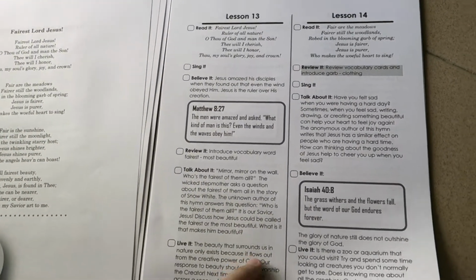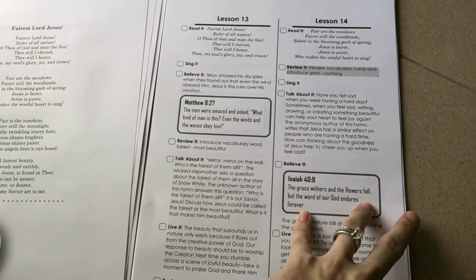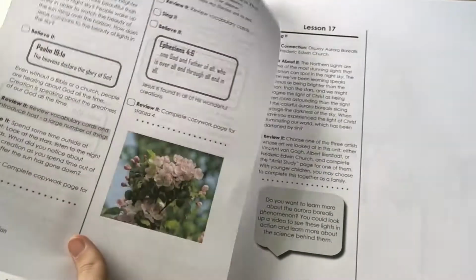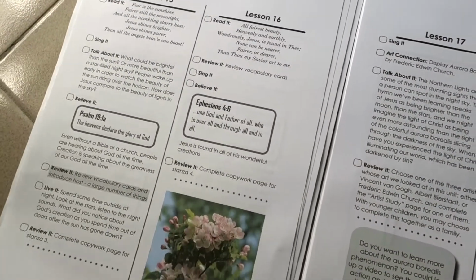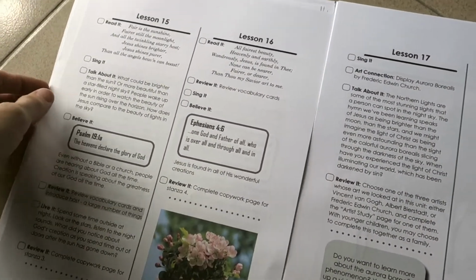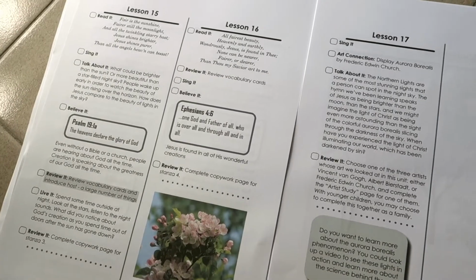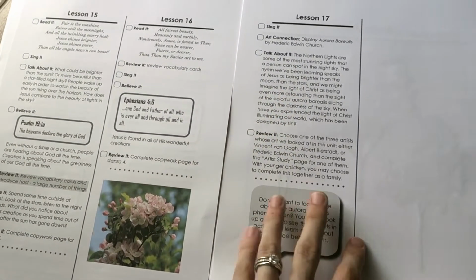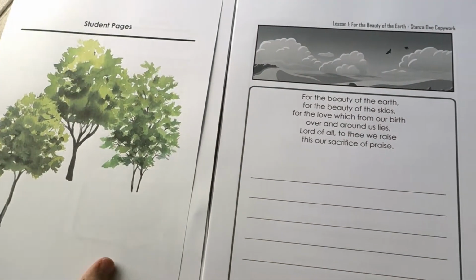Again, 1 lesson for each stanza, so feel free to take longer than 1 day to get through that 1 lesson. Take the time needed to make these hymns a friend, to build a relationship, a comfort level with these songs. And we always end with an art lesson. I'll show you the art pages.